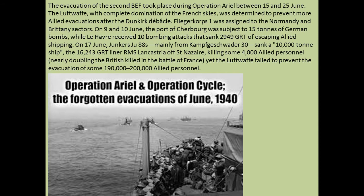On the 9th and 10th of June, the port of Cherbourg was subject to 15 tons of German bombs, while Le Havre received 10 bombing attacks that sank 2,949 GRT of escaping Allied shipping.